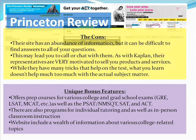And I mentioned earlier, they have many tricks that help you on the test, but when it comes to the actual subject matter, it won't help you very much. So if you take one of their prep courses for the SAT, that won't help you very much on the ACT, or later on the GRE, or in school, or on AP tests, anything like that. It'll mostly just help you on the SAT.